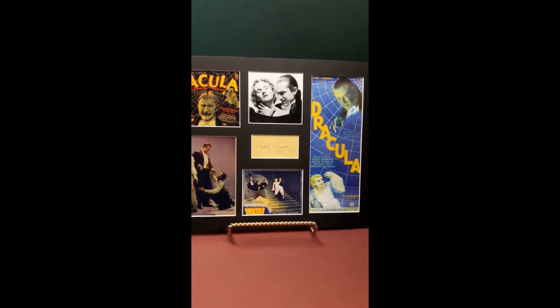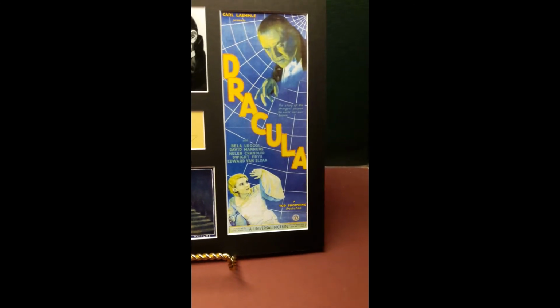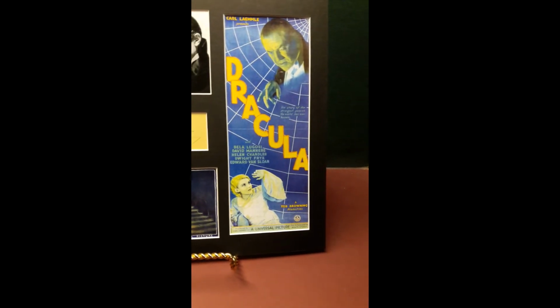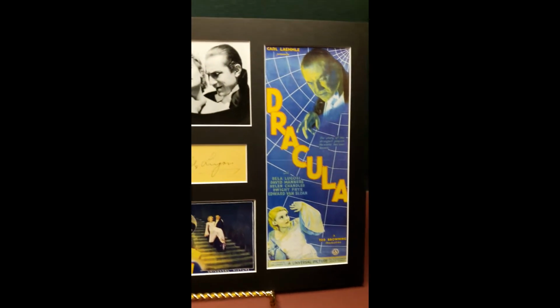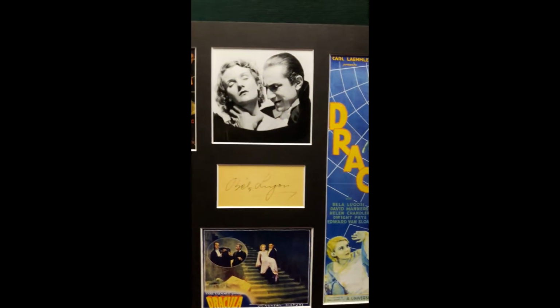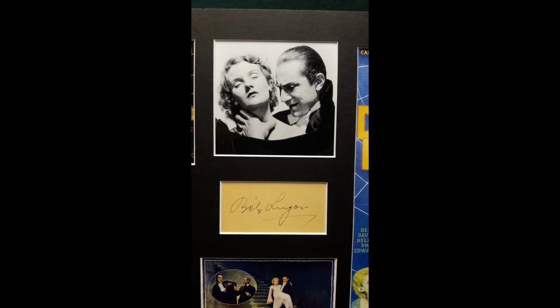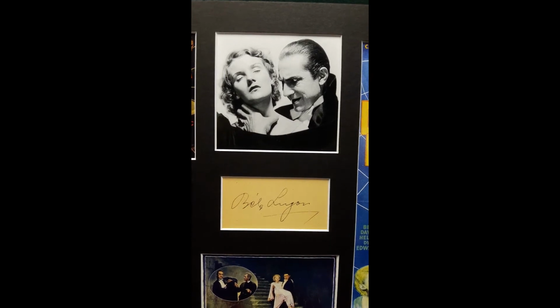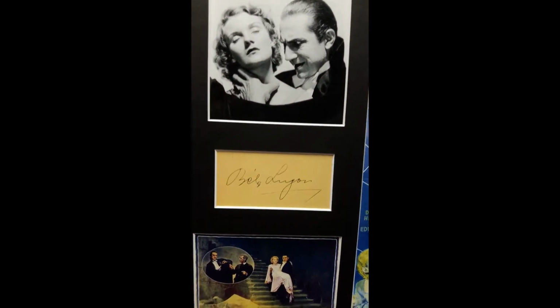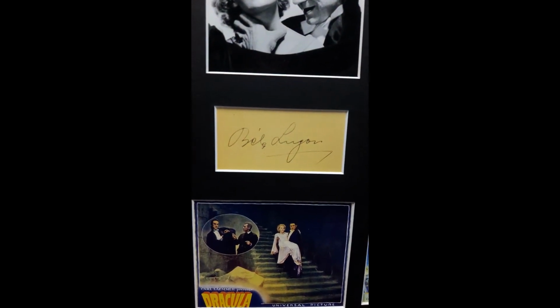The highlights of this display include an insert poster, a photo of Dracula putting the bite on Mina, and a copy of Bela Lugosi's signature.